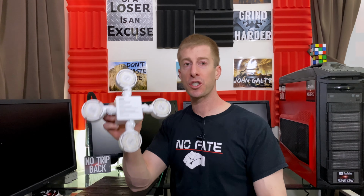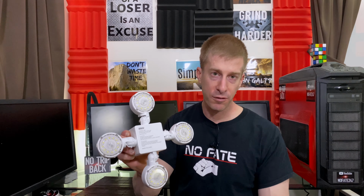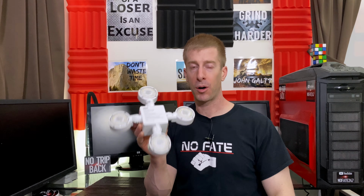So the fifth way and the most expensive way is going to be the better version of this Sansi light. So this is a great version at $30. They have an improved version at $40. And what does the improved version do? It's got longer arms that basically throws off way more light. It's an even stronger bulb than this one.